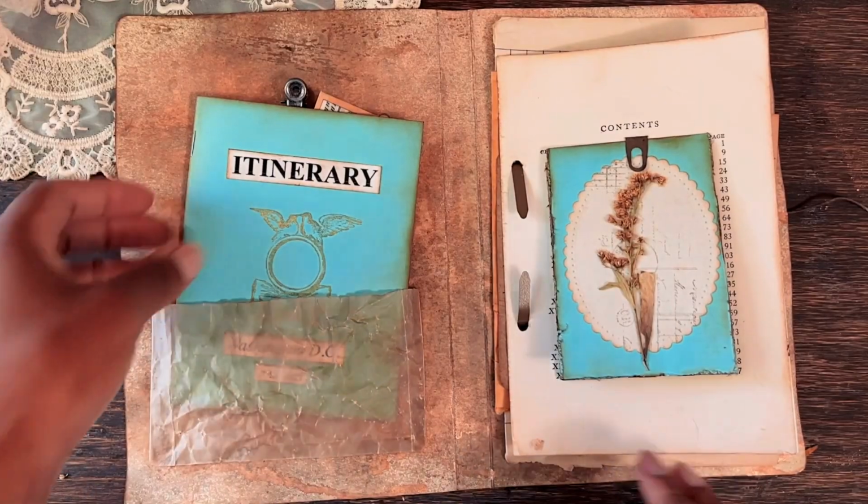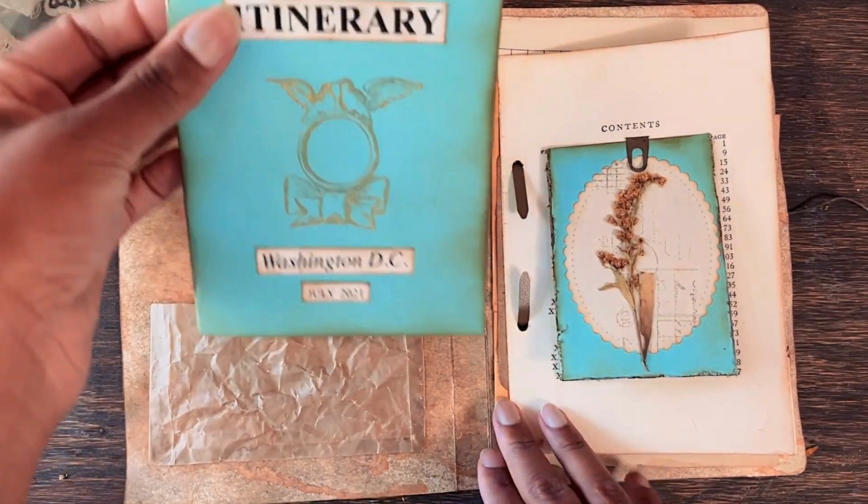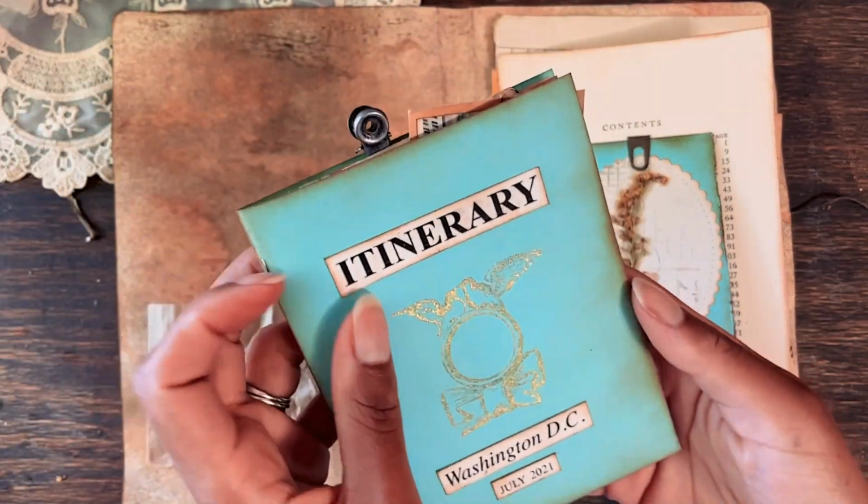So to create content for my junk journal, I start with prompts. For instance, in this itinerary booklet, I gave myself the prompt to create an itinerary for the events of that day.